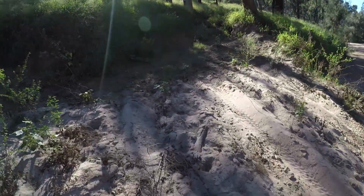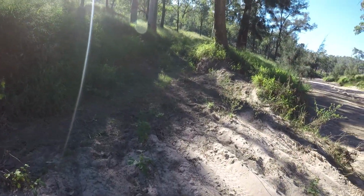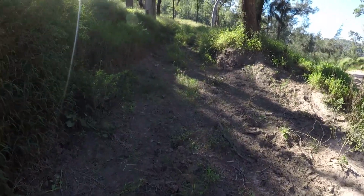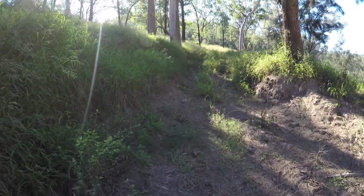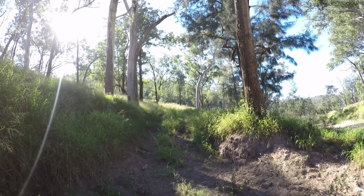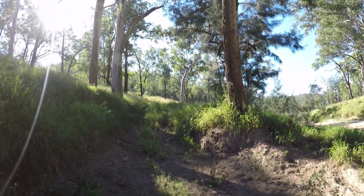That's the track we came in on. Quite tame down at this end, at the river end. But once you get up into the rocky stuff, definitely four-wheel drive country, and diff locks help a heck of a lot.